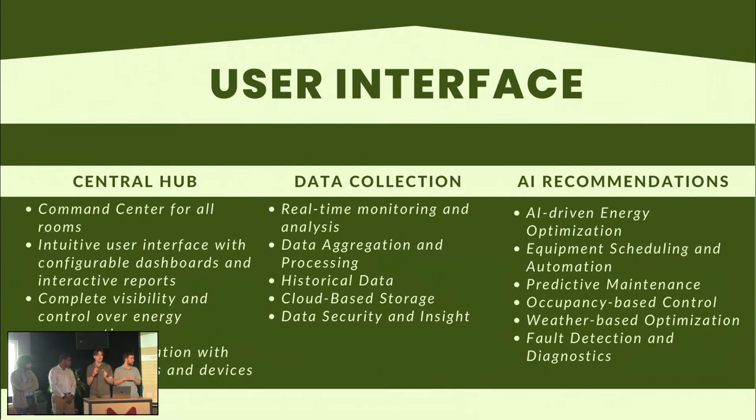If they want to see a certain wing of rooms and how much energy they're using, comparing it to another room, they can do that. There's a lot that can be done with this, but making sure that it's interactive, making sure that it's the data that the user wants.